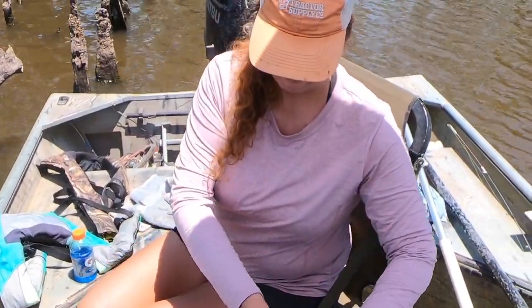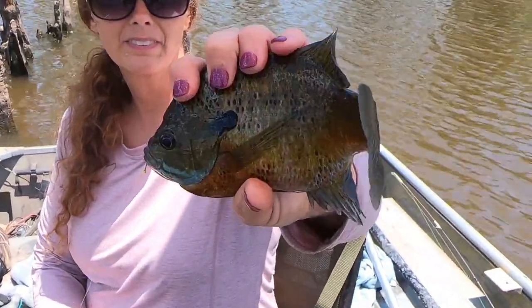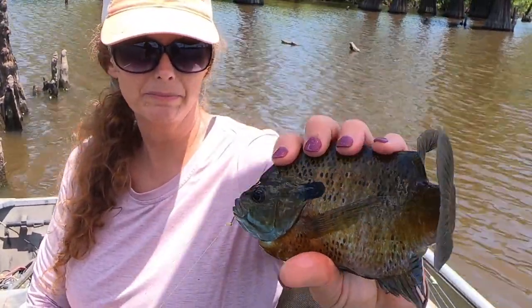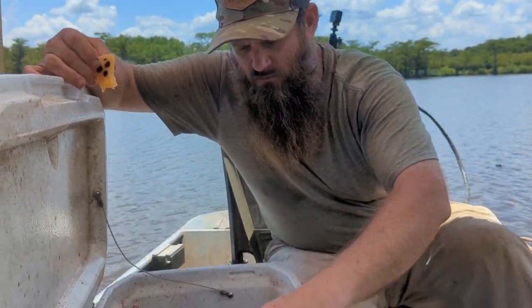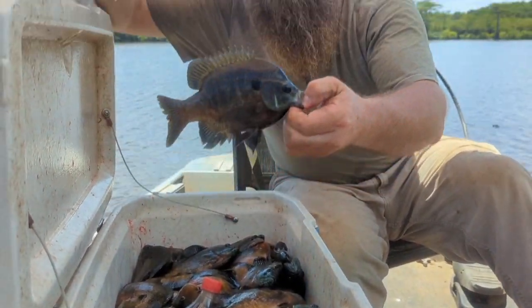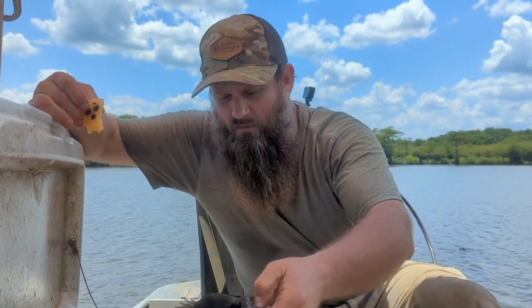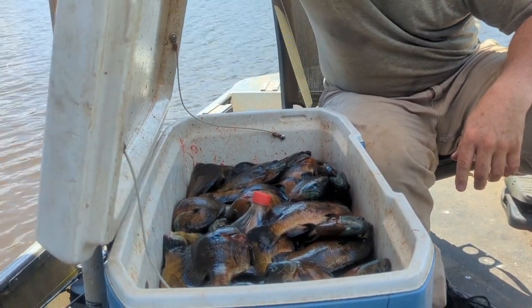Hold him up, let's see. Big ones, huh? Yep. River bottom bluegills. Big ones. I mean, it's just one after another. That's some good ones. Big old Washita River bluegills. We're gonna run out of crickets here pretty soon. About to run out of watermelon too, so we're gonna have to go to the house.